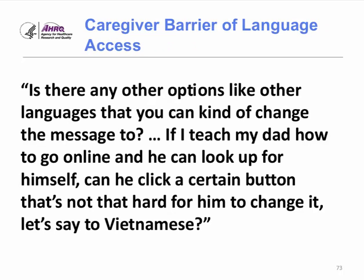And then lastly, we also included a few caregivers in our study because we think that's a pretty large population of individuals who will likely be involved in portal use to take care of the healthcare management of a loved one. And this caregiver talked about language barriers in particular. And he said, "Is there any other options like other languages that you can change the message to? And if I teach my dad how to go online and he can look up for himself, can he click a button that's not hard for him to change it, let's say to Vietnamese?"